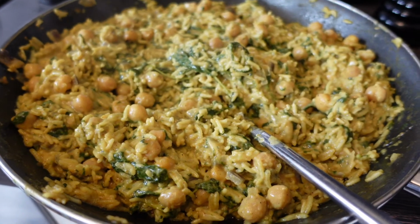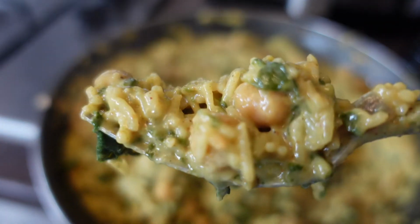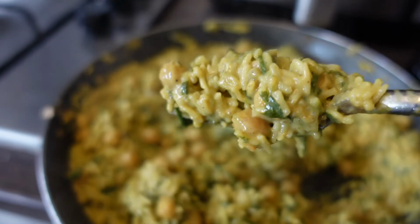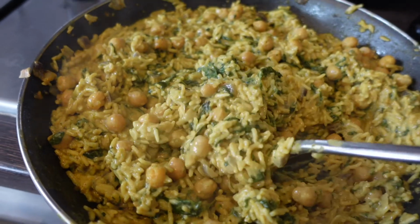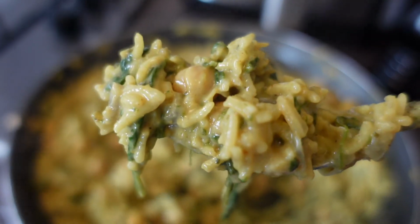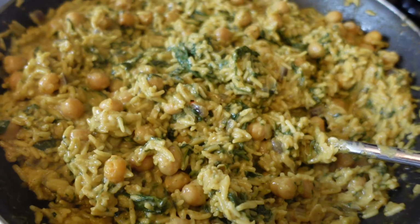Next was the chickpea and spinach curry. This was really nice, but I think I should have added a few more spices. I was a bit conscious because I'm not the biggest fan of spicy food, and obviously we're cooking for a baby as well, so I kept it quite mild, but if I make it again, I will definitely up the amount of spice that I put in it.